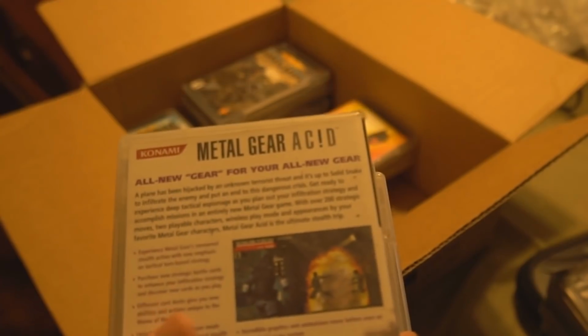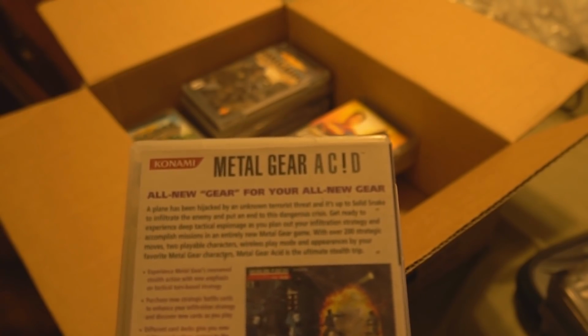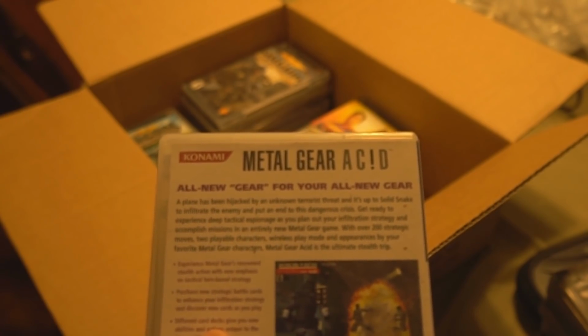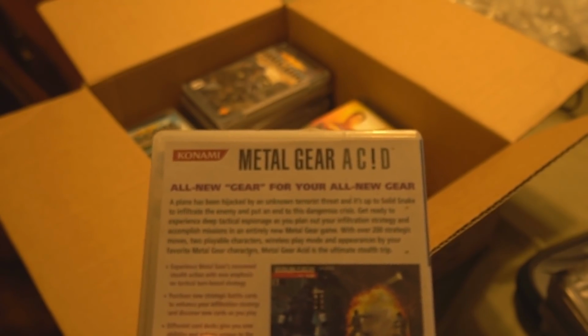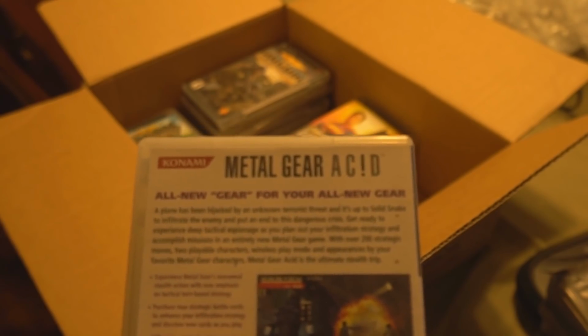All new gear for your all-new gear. Plane has been hijacked by an unknown terrorist threat, and it's up to Solid Snake to infiltrate the enemy and put an end to this dangerous crisis. Get ready to experience tactical espionage as you plan out your infiltration strategy and accomplish missions in an entirely new Metal Gear game with over 200 moves, 2 playable characters, wireless play mode. I mean, it must be good enough to get a sequel.